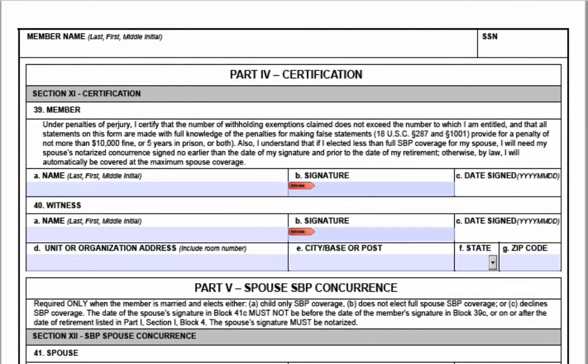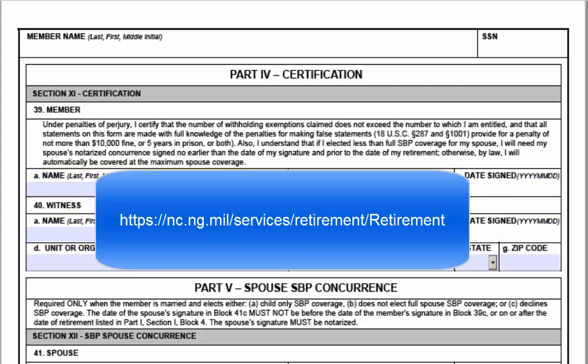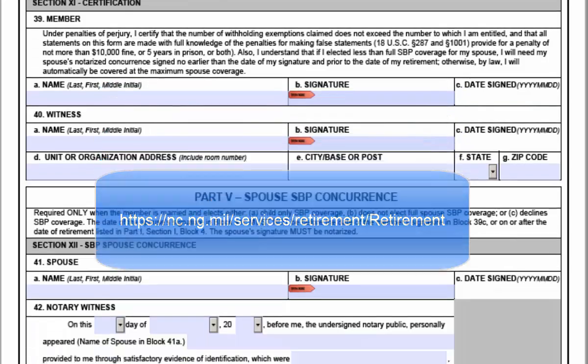In Section 11, Block 39 is to be signed after the rest of the form is complete, and only in front of a witness. If your witness is a National Guard soldier or Veteran Services officer, then have them email the completed packet to the RSO listed on the Retirement Services page.